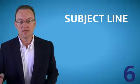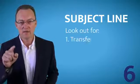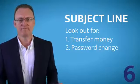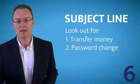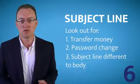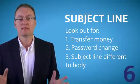The sixth one is the subject line. So the email comes in, and there are 3 things you need to look out for. Number 1, does it say transfer money to somewhere? Number 2, does it ask you to change your password? Or the third one to check for is if the subject line is different to what's actually in the body, and there's no common sense between the two. Then you know this is a potential hack, and please shift delete.